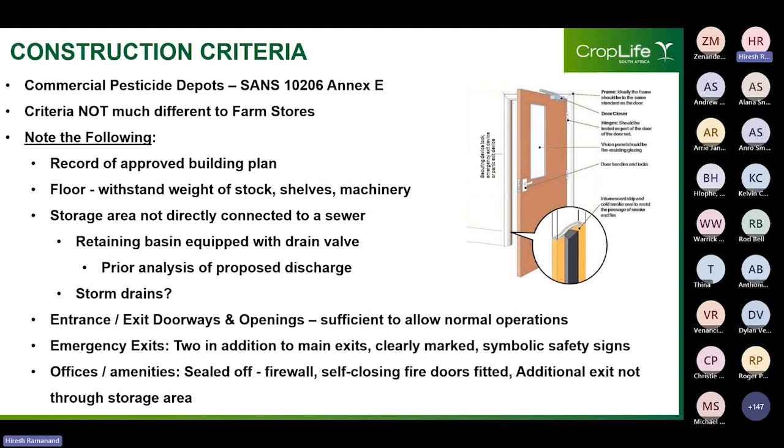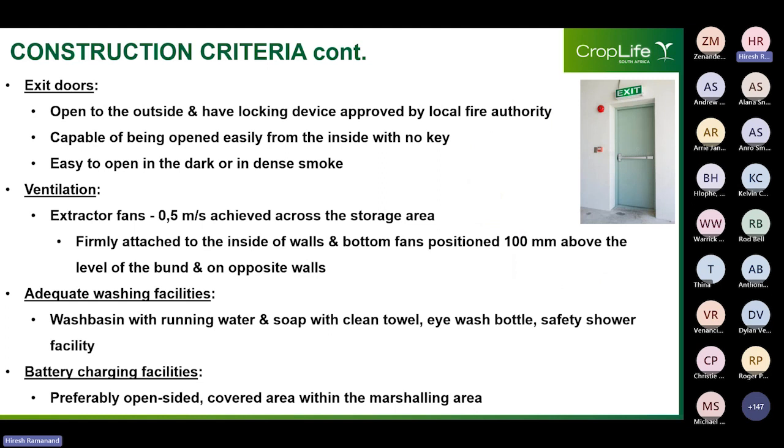Now, where offices and amenities are not located away from the main body of a depot, but are located within the depot structure, such facilities must be segregated or separated from the storage area with a sealed-off firewall and fitted with self-closing fire doors. In addition, an exit other than via the storage area will need to be provided as well. In terms of the exit doors, these must open to the outside and have a locking device approved by the local fire authority, be capable of being opened easily from the inside without the use of a key, and must be easy to open in the dark or in dense smoke.